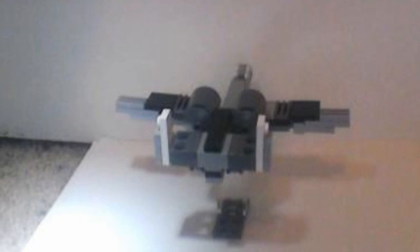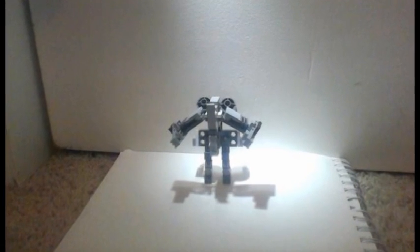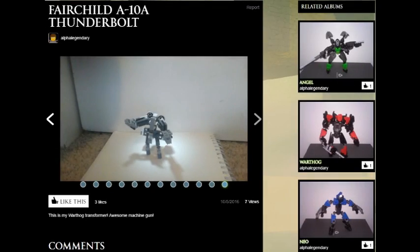When it comes to functions, I don't think I need to say anything. It transforms from a plane into a robot. Certainly nothing new, but still something cool nonetheless. And now for the ideas, concept, and backstory.